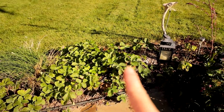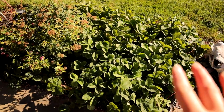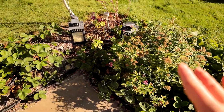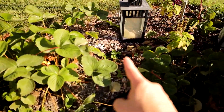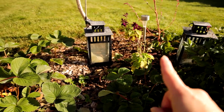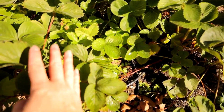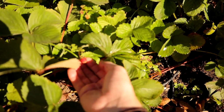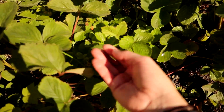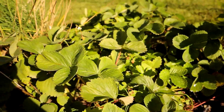So my big strawberry patch here, a lot of these are June bearing, so they're done, but you can see all the runners that are just going wild. They're all over the place. And so I'm kind of training them to fill. I pulled a shrub out of here a couple years ago, so I'm kind of filling in that. But these little alpine strawberries, you can see here, these guys are really fun because they produce all year. Have a little snack.